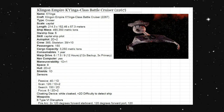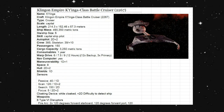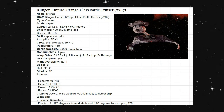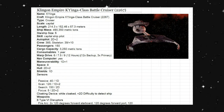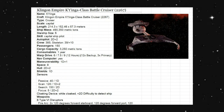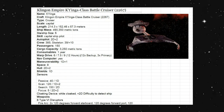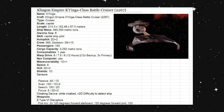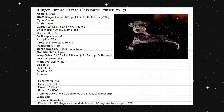Okay, so a nav computer. Of course, we're going to have a nav computer on a ship like this. Has a maneuverability of 1D plus 1. So this really does put it on par with the old original Enterprise. We do have a space speed of 8, a hull of 2D plus 2. So for what D6 Holocron has done, that is very much on par with a Constitution class. I don't remember what it was exactly offhand, but I do know it wasn't a huge number. It does have shields of 1D, and these are older ships, so do keep all that in mind, and it is also at capital scale.